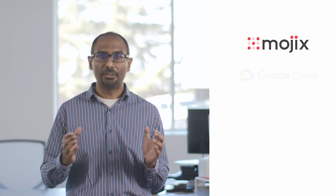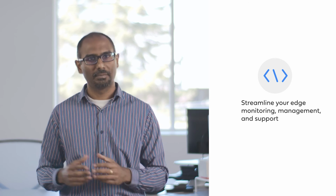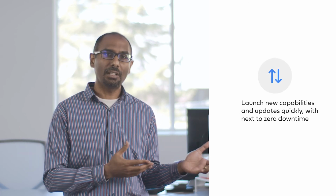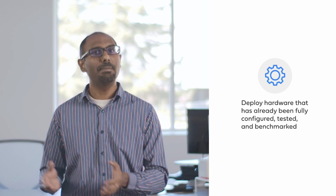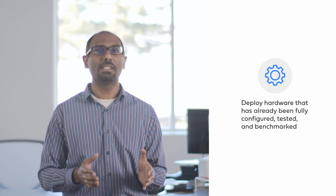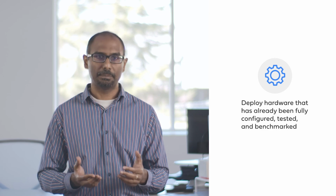So to recap, with this edge solution provided by Mojix, Google Cloud, Intel, and Redapt, you can give your developers and IT staff a smoother CI/CD process, along with the ability to centralize and streamline edge monitoring, management, and support. Launch new capabilities and updates quickly with next to zero downtime to maximize both your operational efficiency and customer experience. And deploy hardware that has already been fully configured, tested, and benchmarked for minimum performance guarantees as established by Intel, further increasing your time to value when launching new locations.